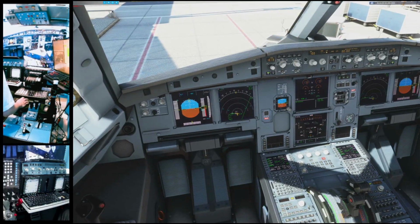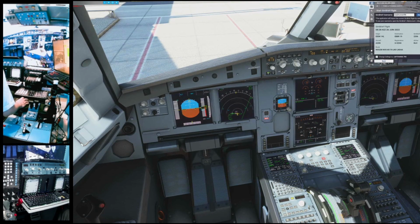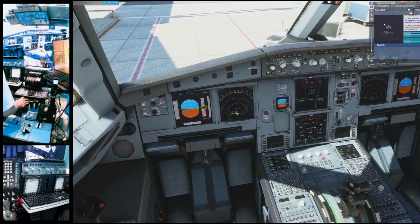Before that, I think what I'm going to set up here is I already imported the SimBrief flight. So this is from SimBrief into FSHUD. So this is the flight plan already, green, no red, so it should be okay. LNO is supposed to be top of descent. We're probably going to check about it in the computer, the calculators. Okay, start flight.